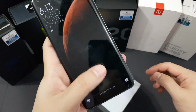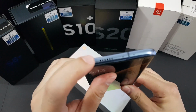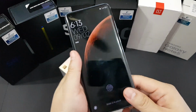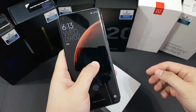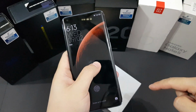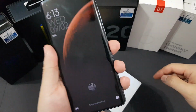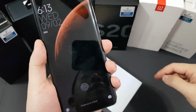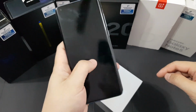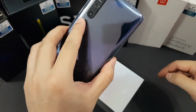And the third one is that it has a very loud and punchy dual speaker, which is at the top and bottom. You guys can check out my previous video which compares this phone with other flagships by Samsung and also ZTE. I'll place the link in the comment section below. And the good thing about the volume of this phone is that when it reaches the max volume, it doesn't get distorted. The next one, it has a fast and accurate on-screen fingerprint sensor.